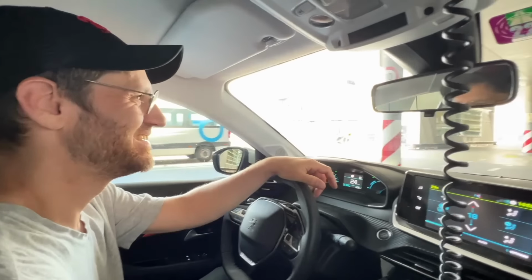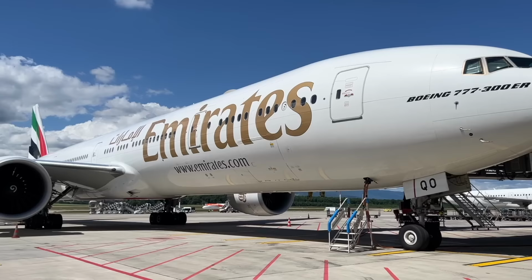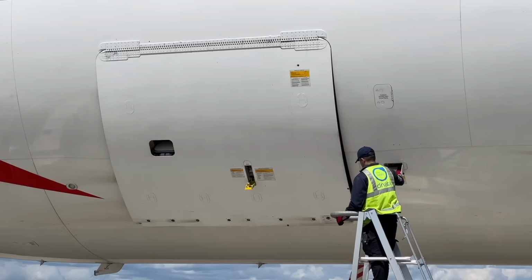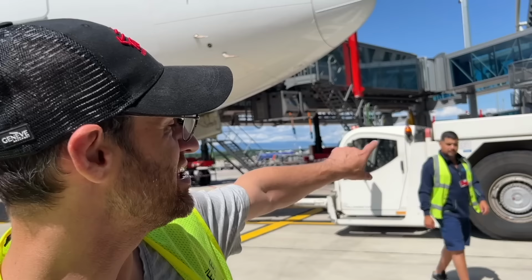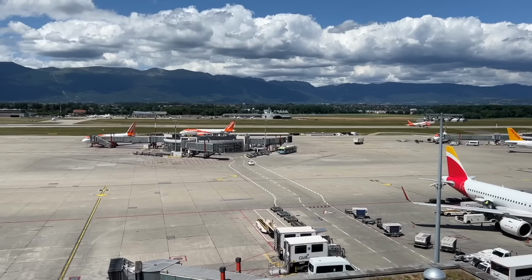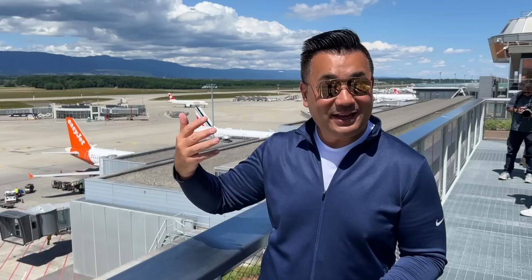A little behind the scenes today inside Geneva Airport. Are we going on time today? We will try. This one is the biggest pushback we have here in Geneva. It was so powerful with the Emirates 777 behind our truck. It's a great terrace here. Best of all, free of charge.